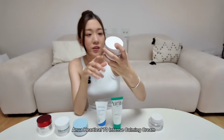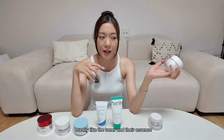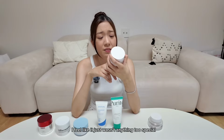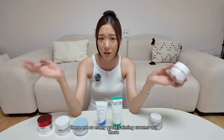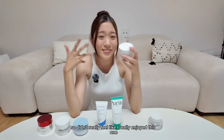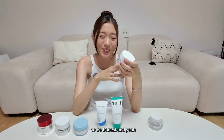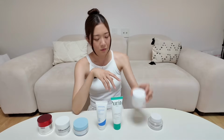Anillo Heart Leaf 70 Intense Calming Cream. I really like the toner and their essence, so I really wanted to like this one as well. But personally for me, I feel like it just wasn't anything too special. There are so many great calming creams out there, so I didn't really feel like I enjoyed this one, to be honest. And yeah, I wouldn't be repurchasing this one again.